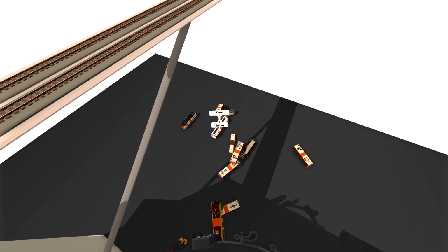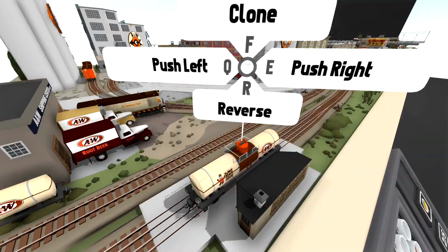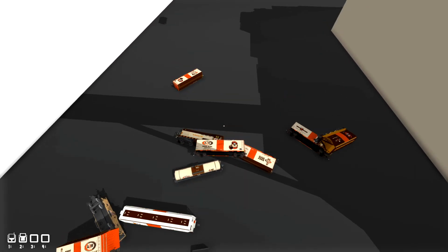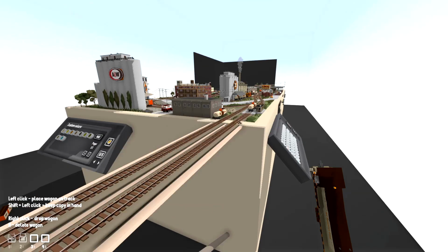I was not expecting it to be that deadly. Holy wow! What the heck? That is kind of insane. Look at all these things. Wow. I'm going to grab this for reasons.